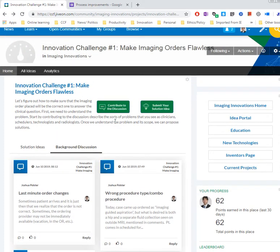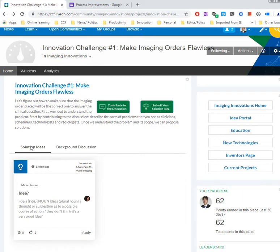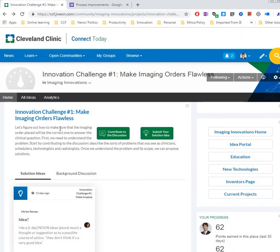And then when it's time, and I'll send out another email maybe in another week or week and a half, we can start promoting some solution ideas. Miriam just put in a little placeholder here for now, but we'll actually propose some things that can solve this problem. And once they're in here, you can click on these and vote on them and see which ideas people think are the best. And we hope from those to actually generate some real solutions and solve problems.